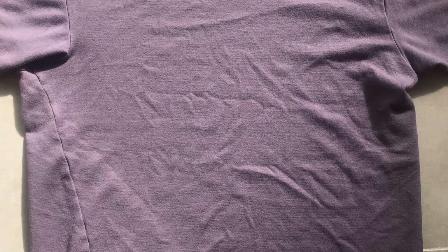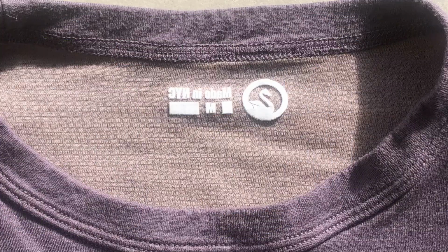In terms of material composition, it's made out of 49% merino wool, 46% cotton, and 5% nylon, and it's 220 grams per square meter, which is a measure of the weight of the actual product. I don't know the exact numbers and how they actually fit out in the world. I'm not that scientific on this, but it is a heavyweight material, and so at 220 grams, you would expect it to be heavyweight. Anything below that is going to feel much lighter.